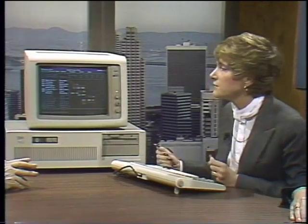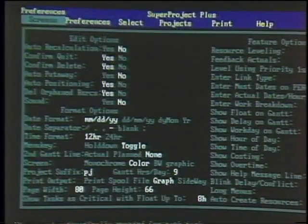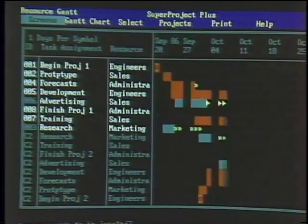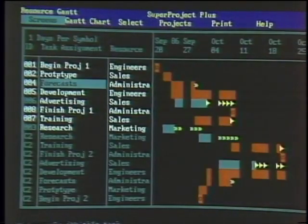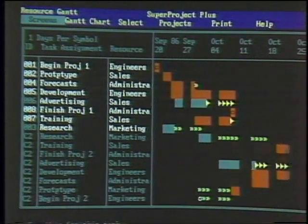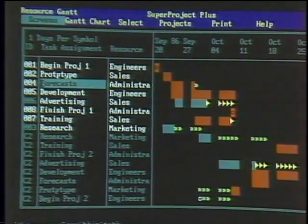In this instance, I substituted sales for marketing, and that corrected one of those conflicts. But we also have a feature in our product, as do some of the others on the market today, called resource leveling. I've used some quick keys, alternate to the pull-down menus, to switch on a feature called resource leveling. And what does the leveling do? The resource leveling, as indicated at the bottom of the screen, is going out, looking at everybody's schedule, and coming up with a schedule that will get done given those resource parameters. So it sort of solves the problem on its own, goes in there and reallocates those resources. Absolutely.